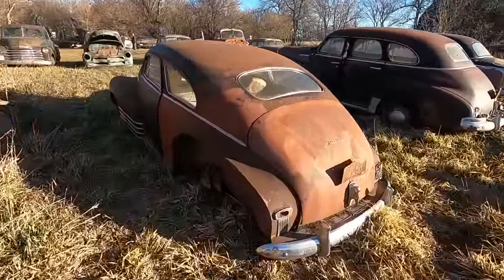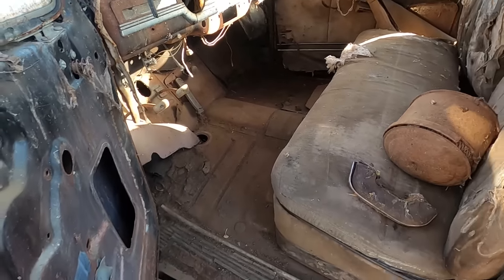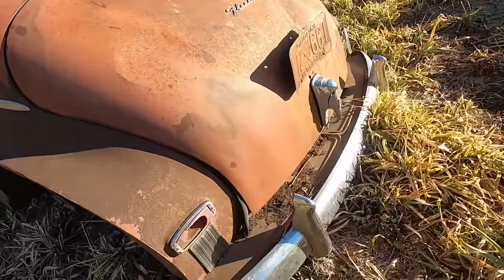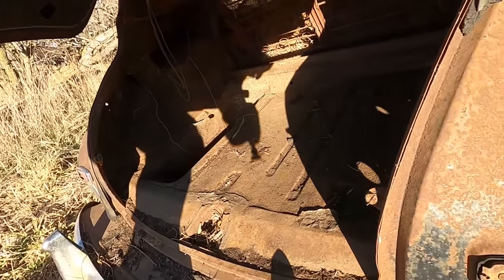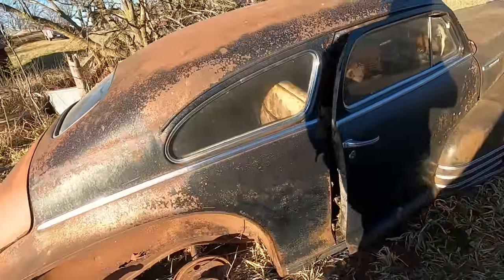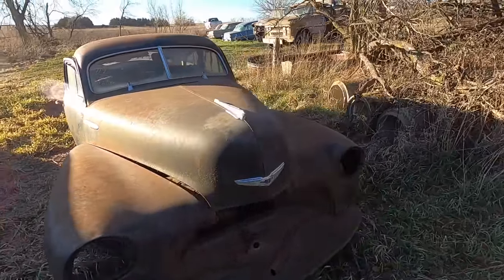These are cool cars. These things get super rotten in the floors. This one's good though. Man, it's still got most of the seat in it even. They like to rust here and right down here by the taillights. Pretty good. Dent in the trunk lid. Floor is super solid. Missing the rear fenders. 48, no title. Missing the grill.